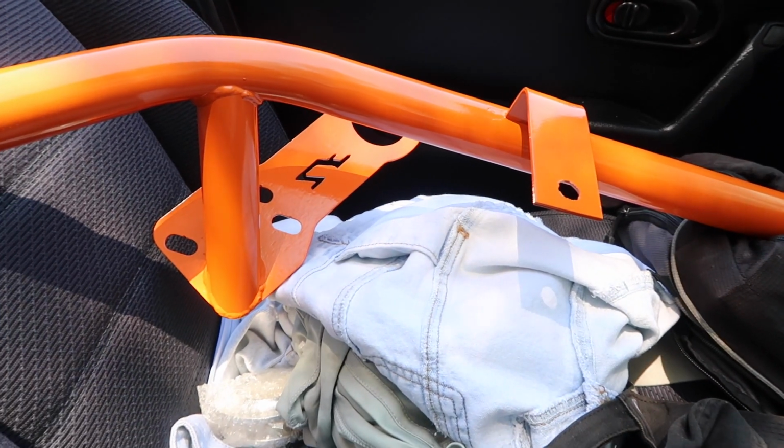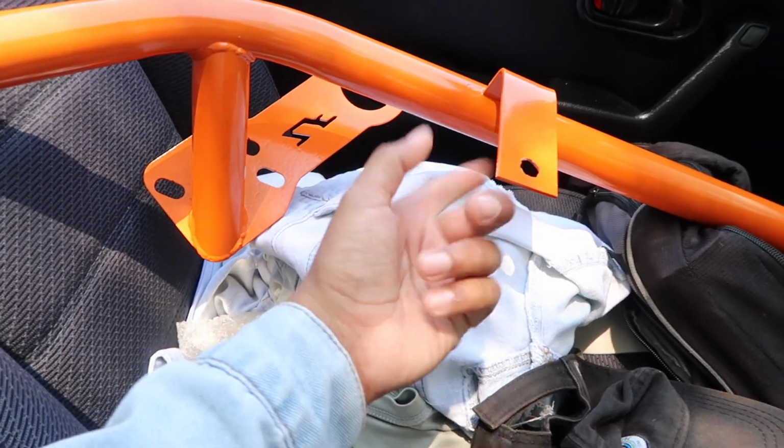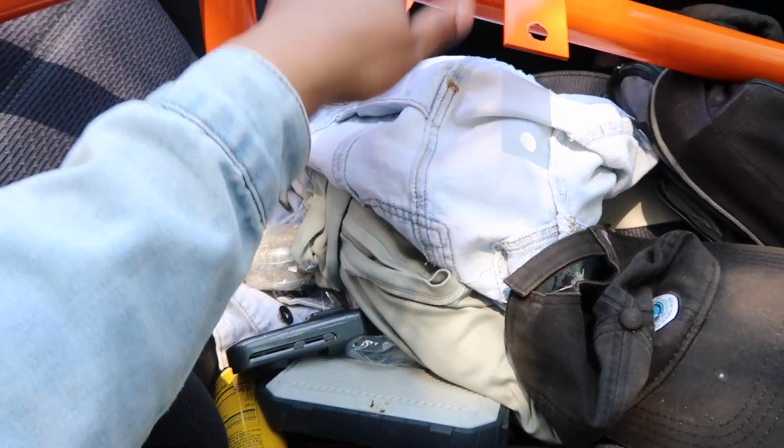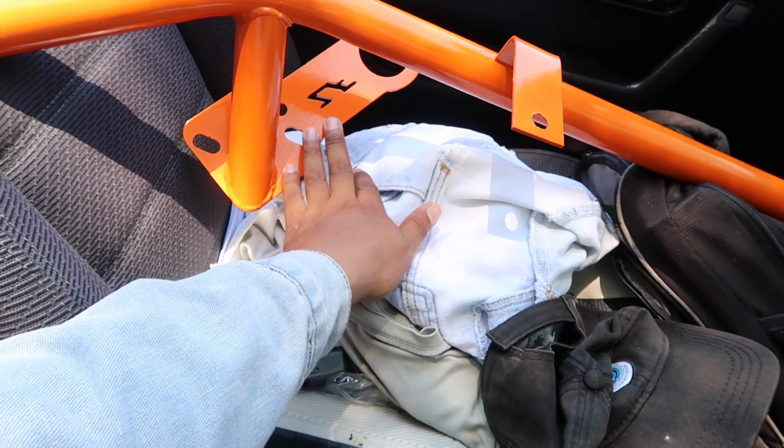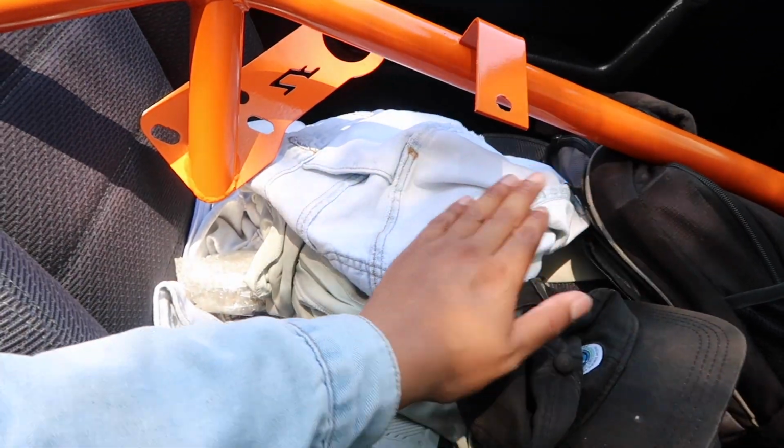Well, guys, as you can see, we got our bash bar back, and now we have the powder coated brackets for the intercooler. That's pretty freaking professional, if I do say so myself. It looks really, really good. Everything on this car is orange now.